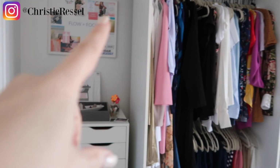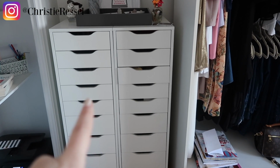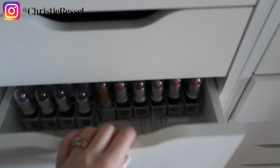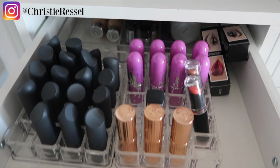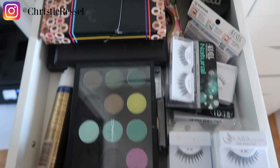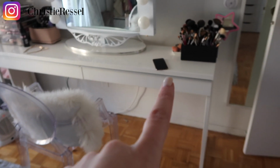You guys would have seen from my vision board, which is up there, I have these drawers here. Excuse the mess, by the way. I have these Alex drawers here from IKEA. I have 3 drawers that are filled to the brim with makeup. One is lipstick, which we are going to go through. Another is filled with random stuff, and this one's actually not too bad. And then I have another one filled with lashes, palettes, even hairspray apparently. I've got a ton of stuff back here. Also going to tackle this beast.